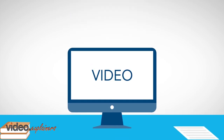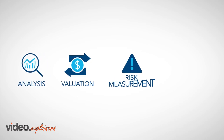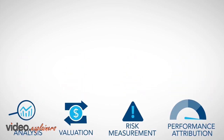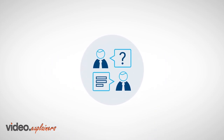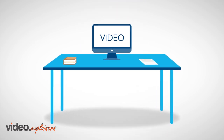Choose Scanrate if you need the most advanced solutions for analysis, valuation, risk measurement, and performance attribution for all types of Danish bonds. We provide independent and transparent reference data, benchmark models and calculations, and support by our team of experienced and skilled analysts.